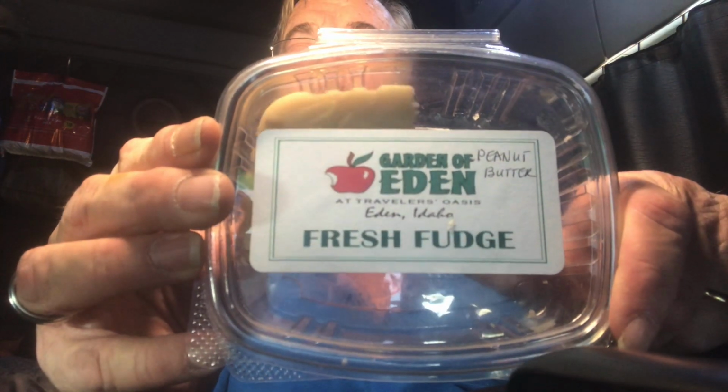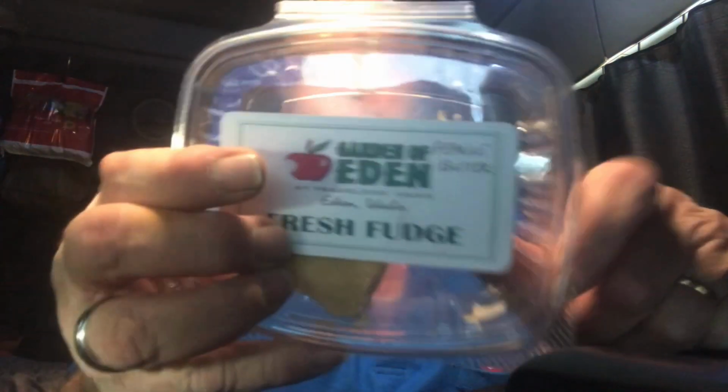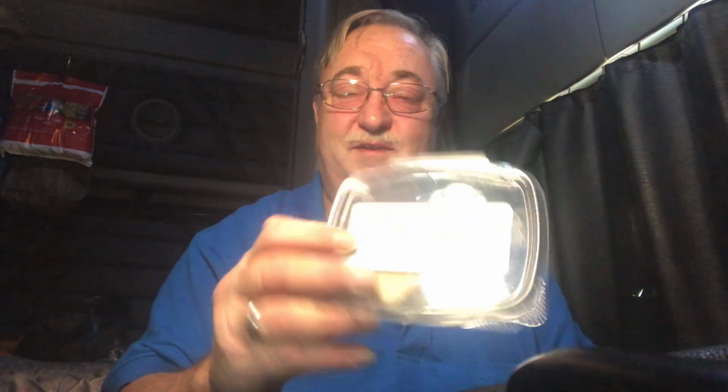Got to show this real quick. Something else I got at the Travelers Oasis in Eden, Idaho. It's the Garden of Eden Fresh Fudge. Yeah, this is the peanut butter. And as you can see on the back of it, it's already more than half gone. This is good stuff, baby. It was like $7.50, something like that for this little tray of it, but it's real, fresh, good, locally made, homemade kind of fudge.